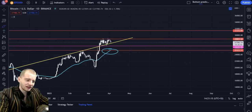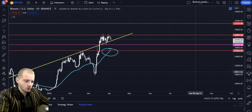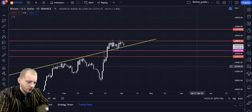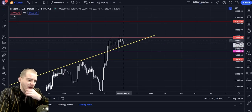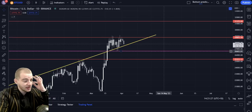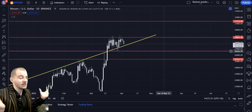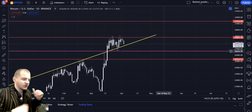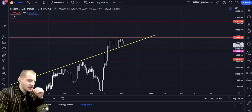I would personally expect a move to occur this week. I think we're either going to move downwards below 26.6 or above 28.8 within the next week or so. I don't see it taking longer than that. It would be a bit absurd if it did. You don't generally see consolidation for even the amount of time we've seen now, so for it to go on longer would be insane.